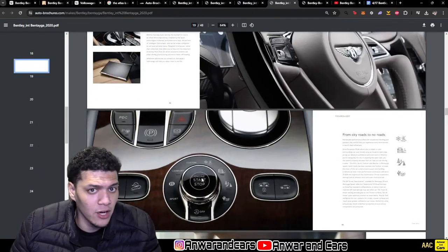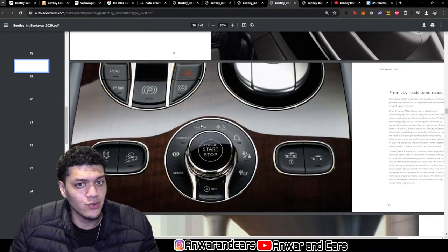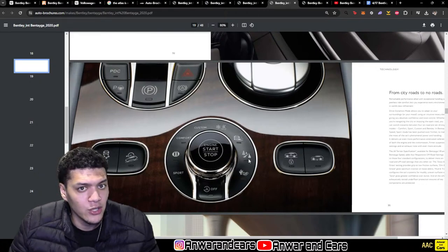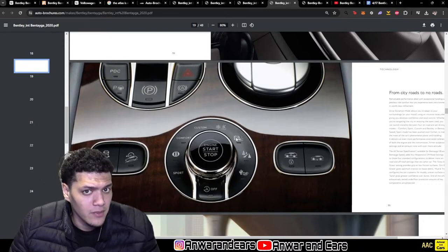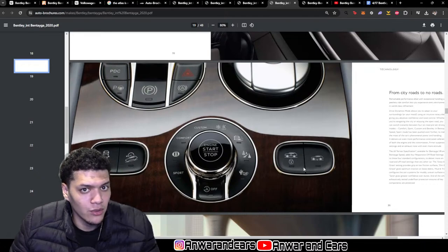Here's a good example of the drive modes if you get the all-terrain package. So this has the all-terrain package, so it has this stuff on the right. You have your desert mode, you have what looks like a winter mode, you have your rain mode. This is actually the snow mode. I'm not sure what this is, trail mode or something maybe. You have what looks like a wet mode and then desert mode. And then you also have these buttons to raise and lower the car as well.